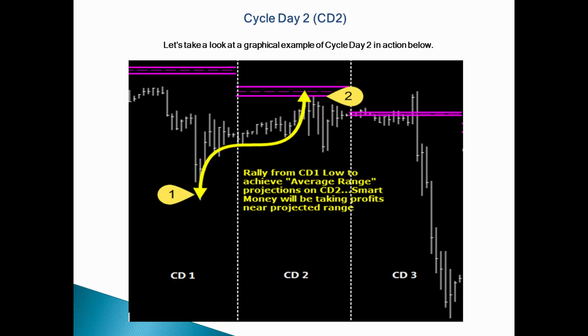Cycle day 2 now is an aberrant day. We have weakness on cycle day 2. So the cycle somewhat is broken at the moment, meaning that the expectation would have been holding the cycle day 1 low, which was at 20.3075 today, and trying to rally. But that is not what happened. They violated the cycle day 1 low, and as such, further forced selling began. And again, you'll see that's what we wrote about this morning, and that's how the scenario ended up playing out.